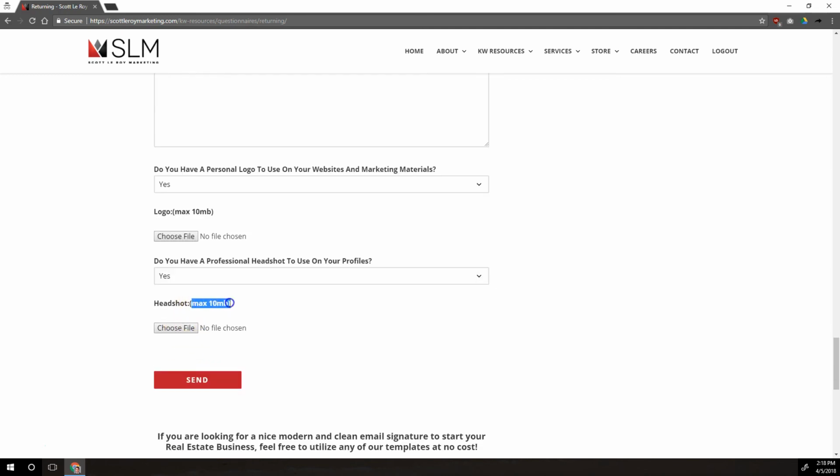Note that on both of these image uploaders, the maximum file size is 10 megabytes. If you try to upload a file larger than 10 megabytes, when you click send, the form will not go through to us. We will not receive your information. You will not be set up. So if your picture or your logo is larger than 10 megabytes, instead email that over to us directly at support@scottleroymarketing.com. Underneath that, we have our send button.